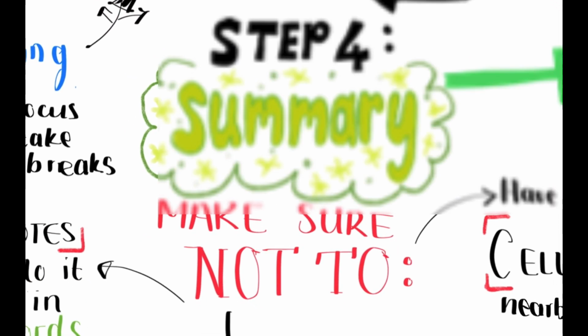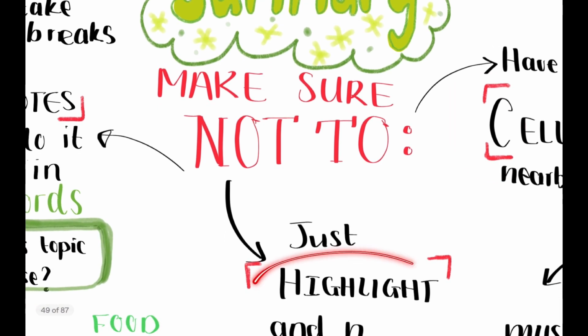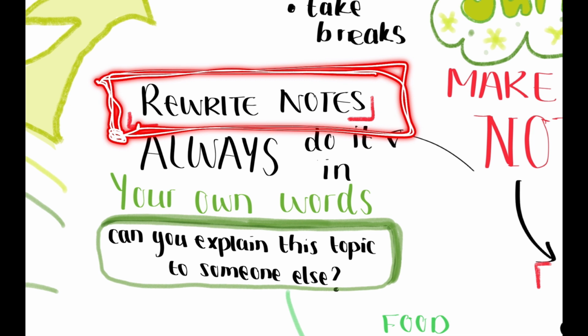Okay, so the last thing under step 4 for your summary is you're not going to have your cell phone out. You are not just going to read and highlight. And lastly, you are not just going to rewrite your notes. Rewriting your notes is not studying. Studying is learning, it is remembering, it is growing. And if you rewrite something that is there and you copy what is already there, you are not growing, you are not changing. You are doing the same thing again and again.